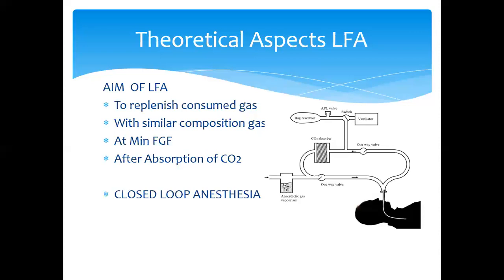The first thing which we are trying to do is we are trying to replenish the consumed gases. See, consider low flow anesthesia as a closed loop, as a closed circuit, with the patient on one end and your machine on the other end. The patient is taking in some little things, which is the oxygen, the nitrous oxide, the volatile anesthetic. And on the other end, we, the anesthetists, are sitting and playing with our controls to try to replace what the patient is taking in.